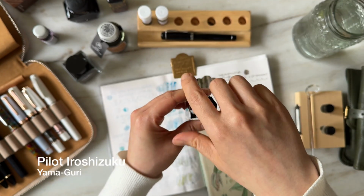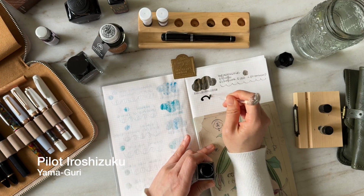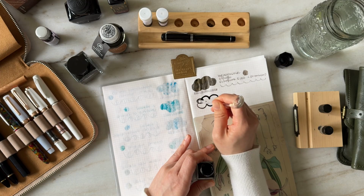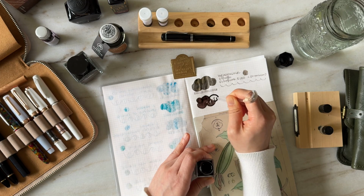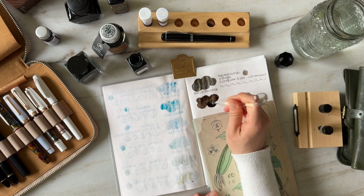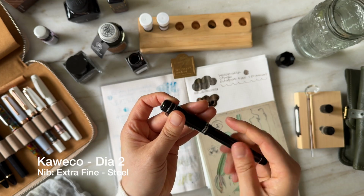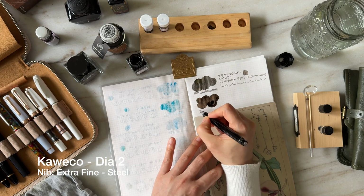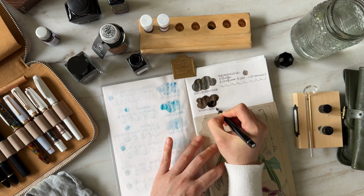This next ink is Pilot Iroshizuku Yamaguri. This is an ink that I got from Amazon a while back, and at first I wasn't sure if I wanted to use it because I thought it was too similar to Pilot Iroshizuku Tsukushi. But this is a really nice, elegant, almost brown-black ink. It has a little bit of a purplish tinge to it, maybe not as red as Tsukushi is, but just beautiful nonetheless. And I think it's probably going to be my go-to ink when I want an ink dark like black, but not necessarily a black ink.